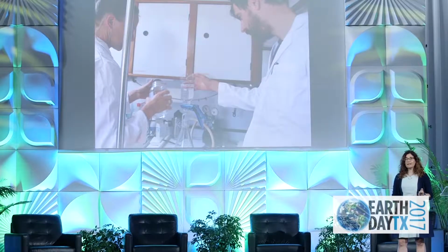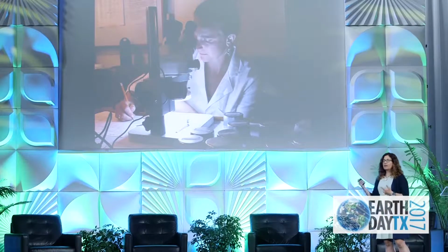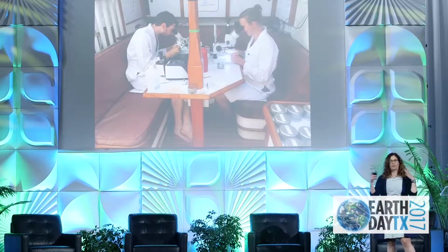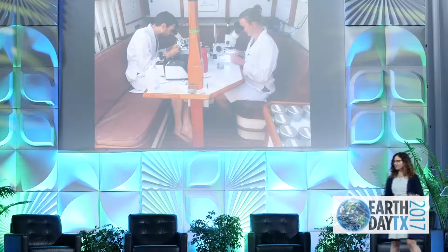We turned our galley into a vacuum filtration center and did the processing right on the boat, and then turned our settee area into a microscope, microfiber counting, laser FTIR place that got cleaned up, and then we would have dinner there later.